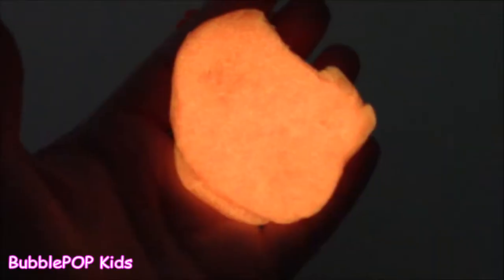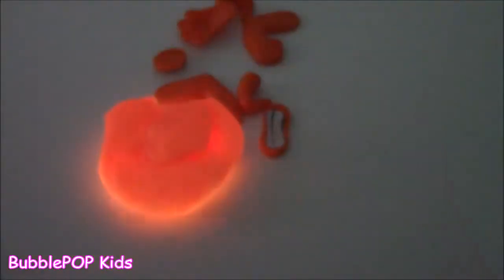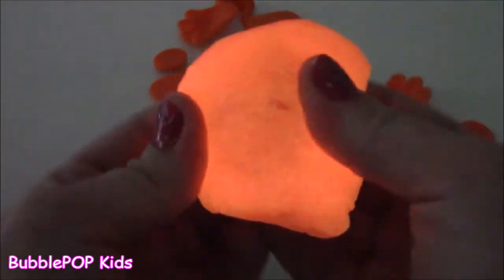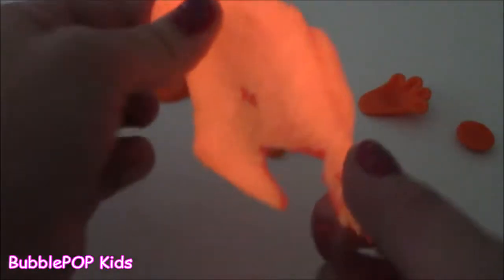Just watch. Bubble, this literally looks like molten rock. Like, we shouldn't even be touching it. Ow. Love it. I just want to see this at night. This thing will glow the night away. And it's not too stretchy. It feels kind of rubbery, but it does stretch a little bit. It is just so fluorescent, that's the word.